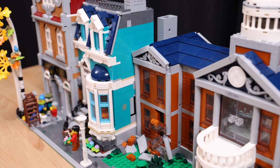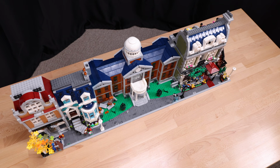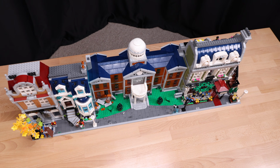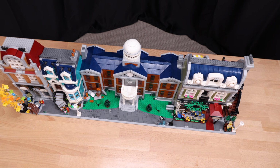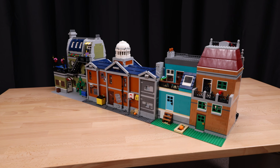But the bigger issue is the fact that the whole mansion is pushed so far back on the base plate that when you connect other modulars in, it doesn't exactly look good. It looks super out of place. I've got to say, if you're into modular buildings, this one is a bit of a disappointment.